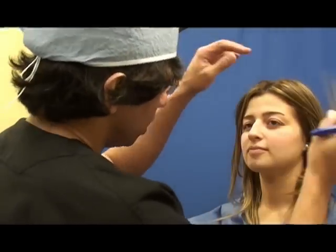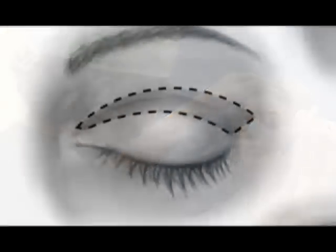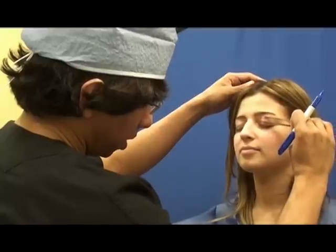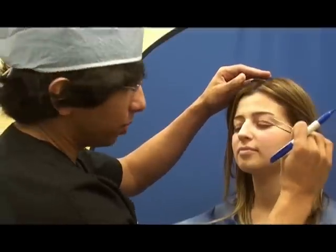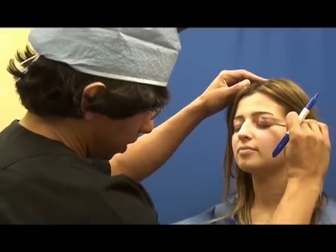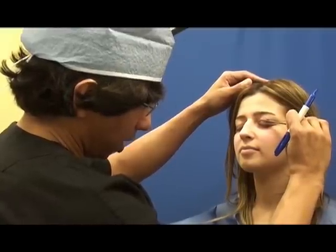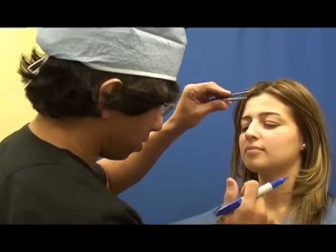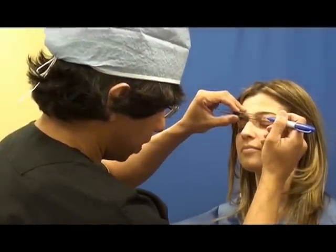Okay? So what I'm doing now is measuring a certain amount of skin that I'd like to reduce, and at the same time not take too much. And this is where the art is, because technically she has enough elasticity in her skin to be able to remove a lot more. So we almost have permission to take away a lot, but really we don't, because then she'll look like she had surgery. So what we want to do is to make her eyes look more open and more natural. And this is where experience and artistry are very, very important.